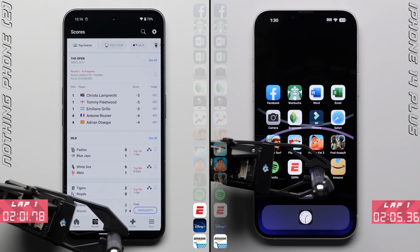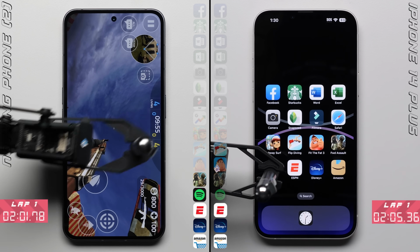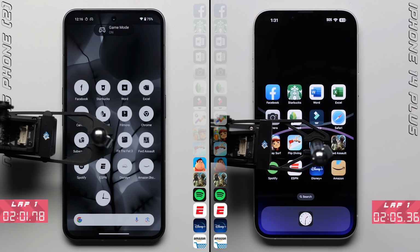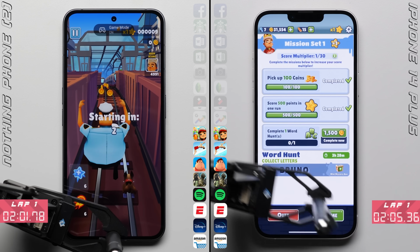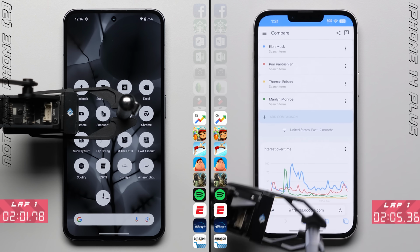Now, given what we've seen with similarly spec'd phones in the past, I fully expect both of these phones to keep all of the apps open and ready to go in the background. But then again, we've seen an iOS update change the way that iPhones handle RAM management, and this is also the first time we've ever done a speed test on the Nothing Phone, so there's no telling how its custom-tuned OS handles background apps either. But so far, so good.